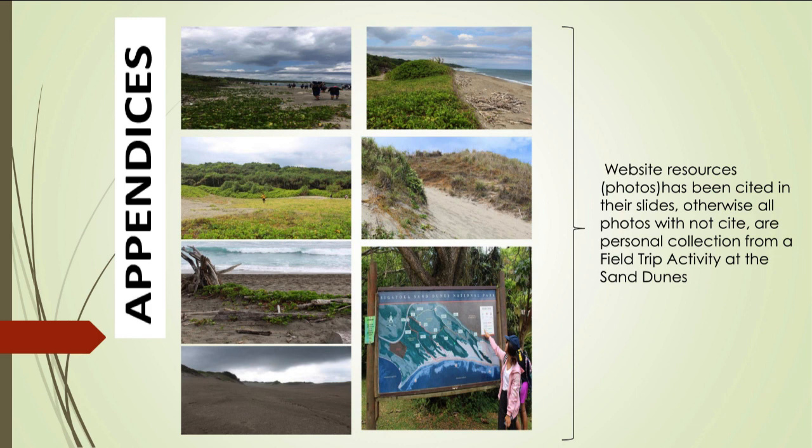In conclusion, the Sigatoka Sand Dunes are a unique, multifaceted and significant landmark in Fiji. A natural barrier, an archaeological trove, an anomaly, as well as a thriving ecosystem, these hills of sand are a good reminder of the resilient people as people in the Pacific work hand in hand in protecting the natural environment and its ecology and surroundings.